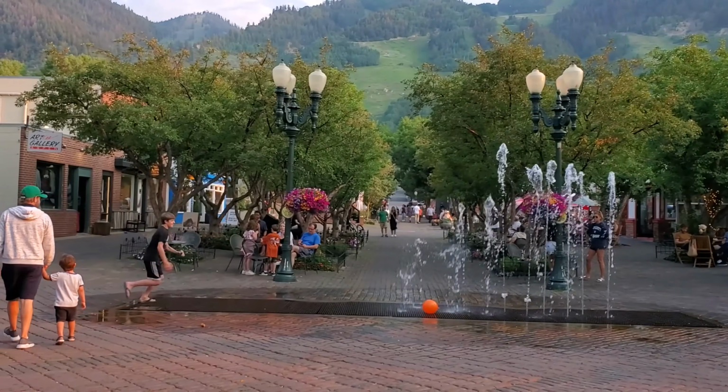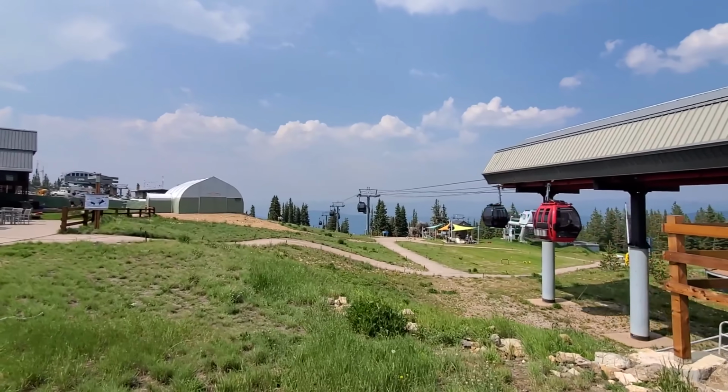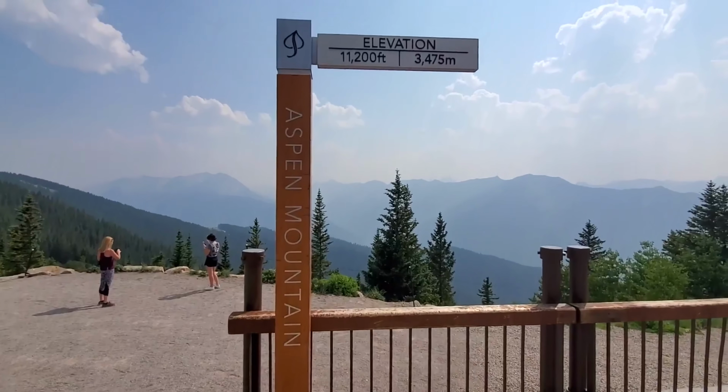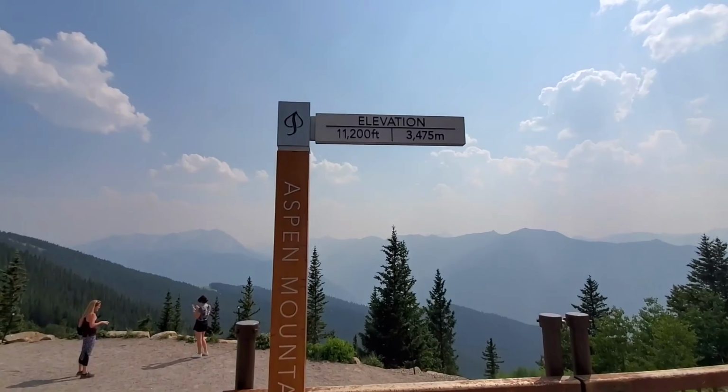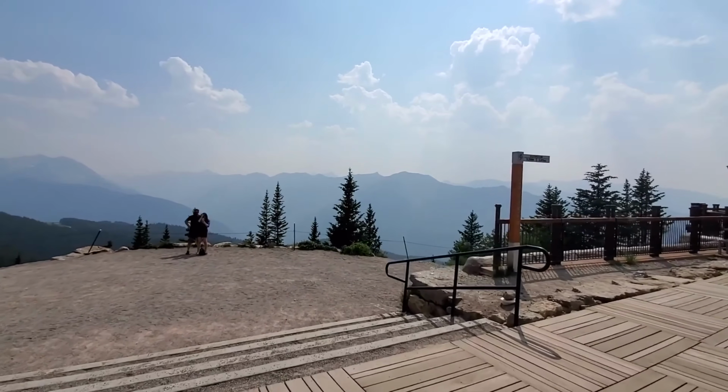If you've never been there, you should check it out if you're in the area. Then the next day we went up to Aspen and spent the evening in the town, just having a great time checking out the sights there. Took a gondola ride up to the top of the mountain. Just a beautiful view up there. You can really see all around. We had a little bit of wildfire smoke, but it wasn't too bad.